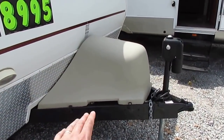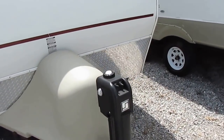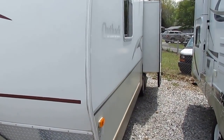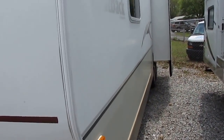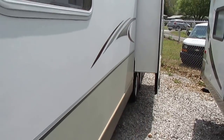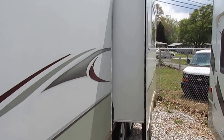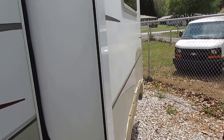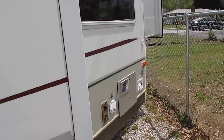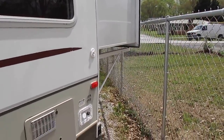Got that little aerodynamic LP and battery cover on the front. Got the power tongue jack. It looks like it's a lot newer than the camper. Slide out over here, no delamination. And of course, it's got the typical Outback. In the mid to late 2000s, all their trailers had the peeling decals on them. So they've all been peeled off. Very common problem with the Keystones of that era. Said, folks, $89.95. Trust me, you can do a whole lot worse.